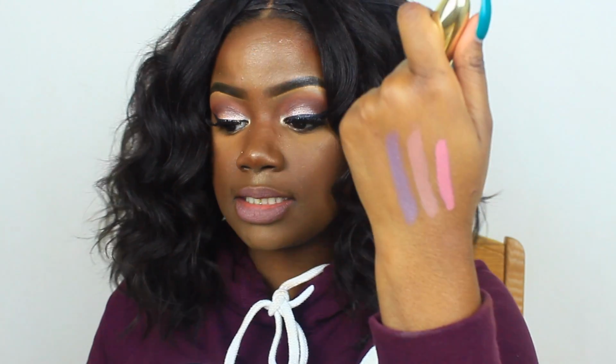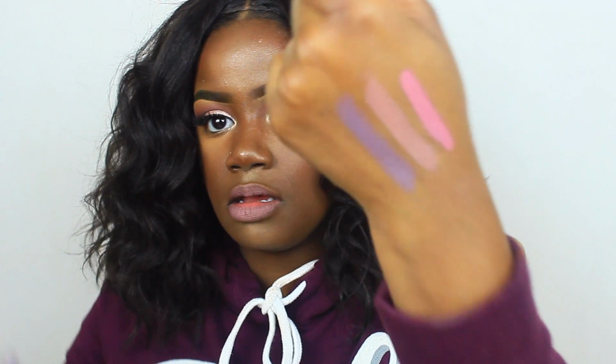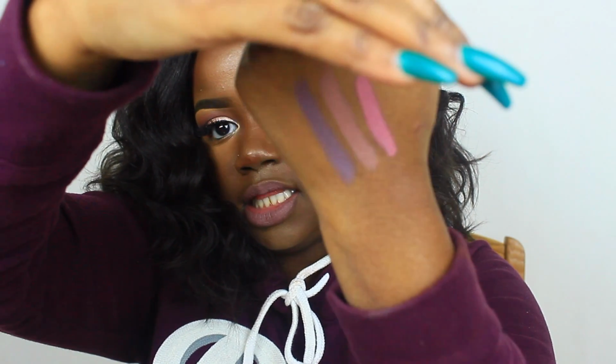I really like the packaging because it does fit with my other MAC lipsticks. So yeah, I don't know why I like that. The next color is London Fog, and I'm really in love with this one. And it just looks like that. It's a really pretty purpley gray color.